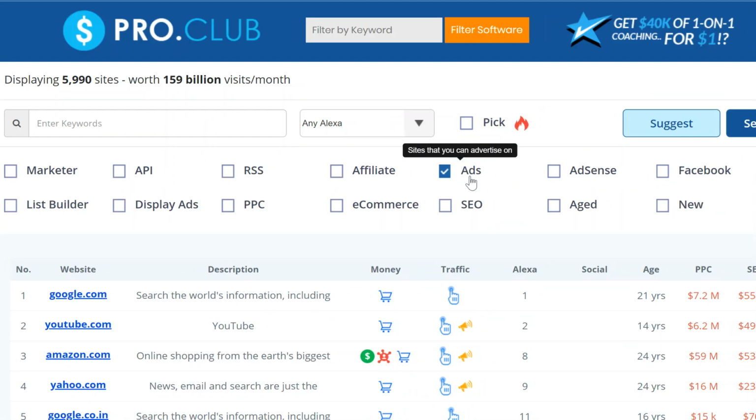Sites that we can advertise on, and this is really cool. I talked about this before, this idea that we can run banners on these sites, and very often these aren't known by many people. So they've got their own little independent advertising program that no one would know about.